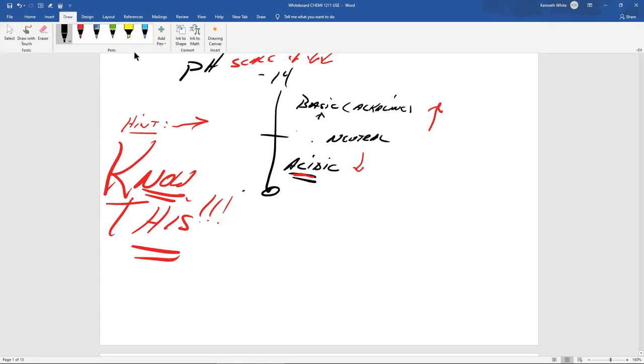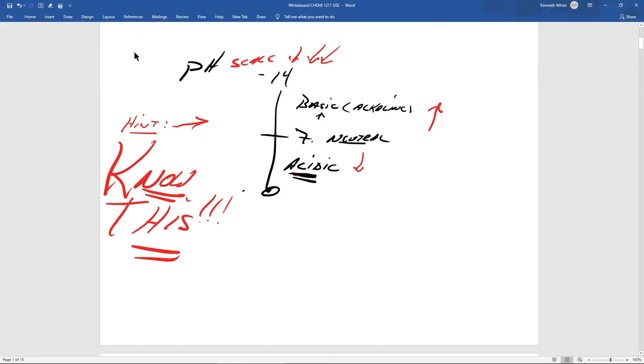I wiped out too much. When it's at 7, it's neutral pH. When it's below 7, it's acidic. When it's above 7, it's basic. The closer to 0 you get, the more acidic. The closer to base you get, the more basic you get.